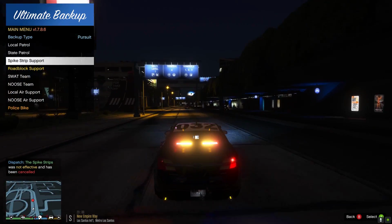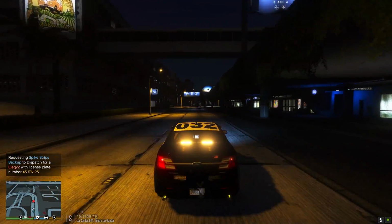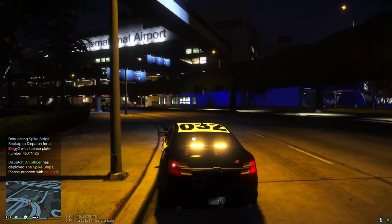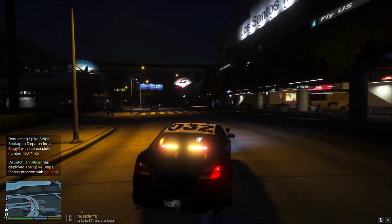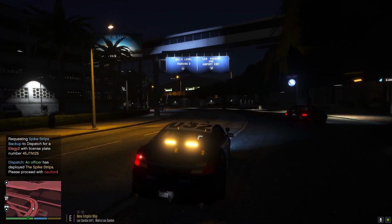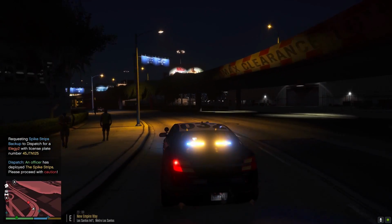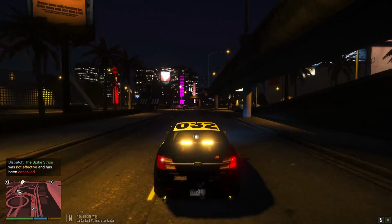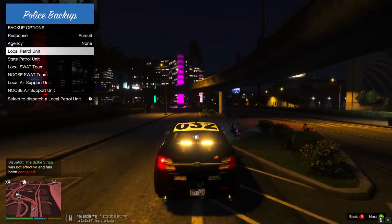Give me spikes again. Oh my god, they keep putting the spikes in the wrong spot, dude. That's so dumb. There's no way we're gonna stop this vehicle. You guys send me additionals again.